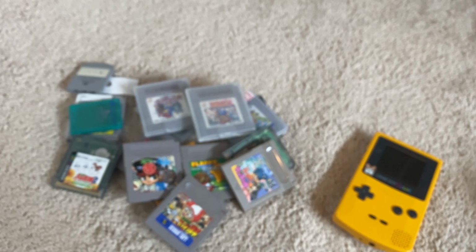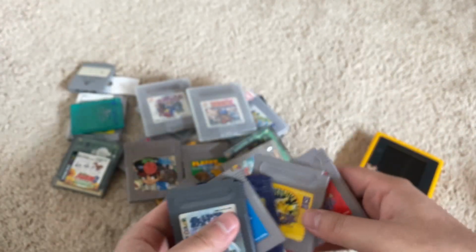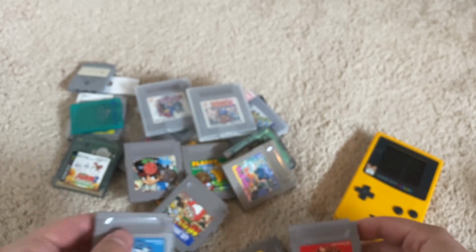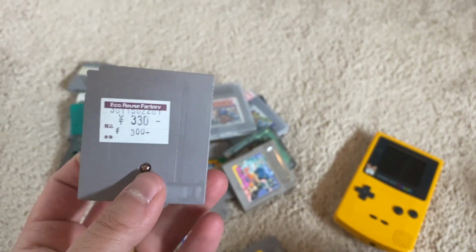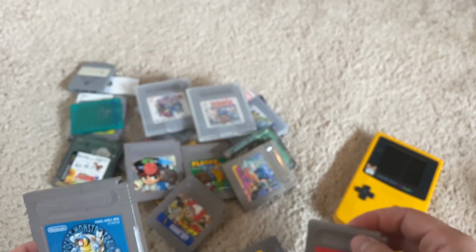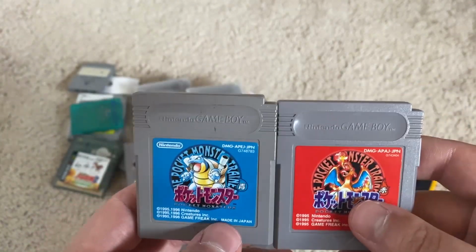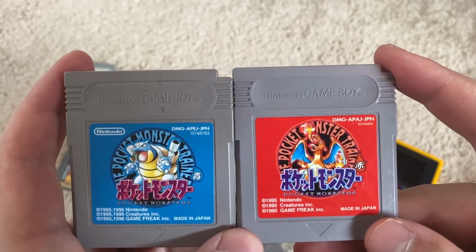Here we have all of the loose Pokemon games that I picked up. I think I talked about these in my second month of Game Boy video that I did in Japan, but I was looking in a junk bin at a Book Off, which is a kind of secondhand store in Japan. And I got pretty much all of the Pokemon games for basically $1 each.